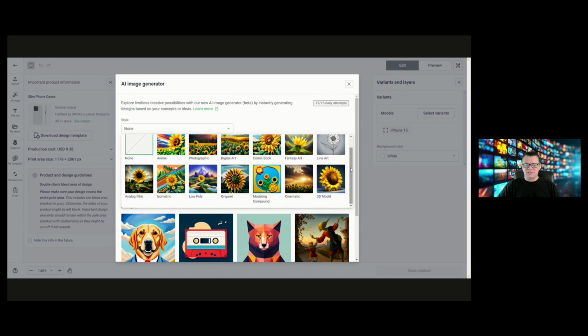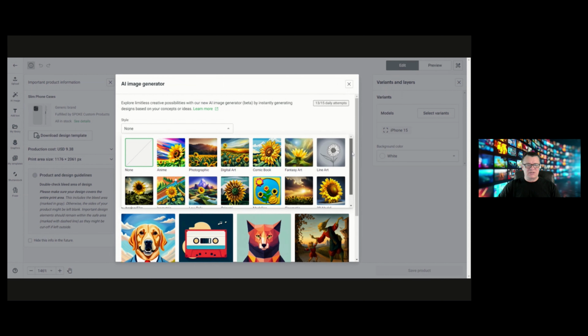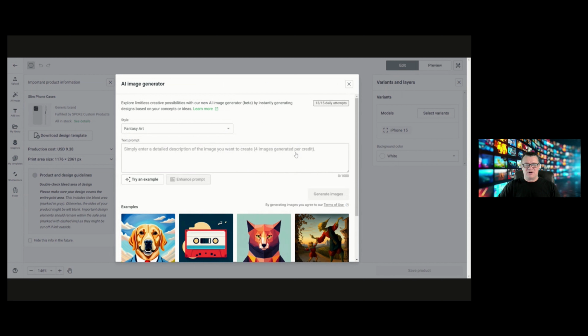Right? So let's say that you wanted to choose, I don't know, let's go with fantasy art, and we're going to create like a floral thing. So I'm just going to say flowers in a field.